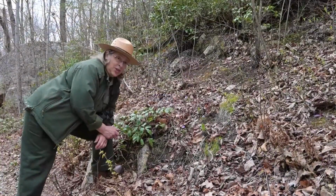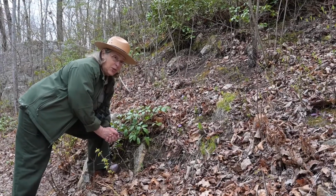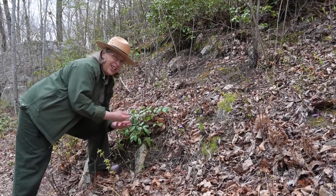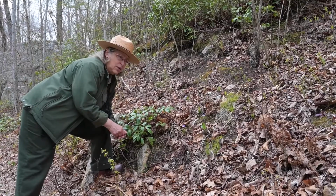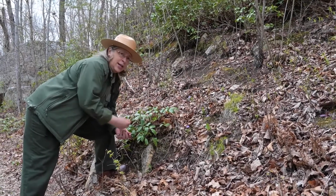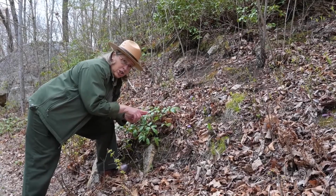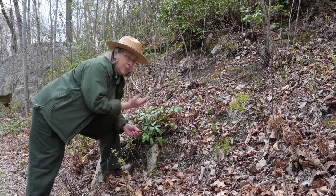There's a beautiful native flower growing right here along the bank. And this is a special one because we don't see it that often. So this is a violet. Violets are pretty common, right? But most of the violets we see are your typical blue violets, your common blue violet. And they'll usually have a heart-shaped leaf. Most violets in the park do. But this is a different one.